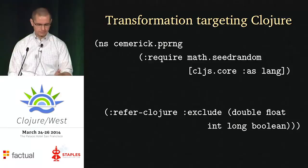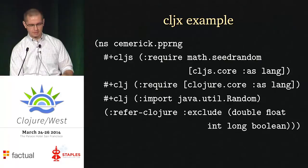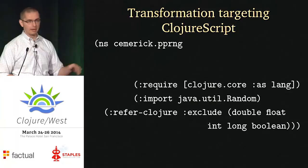So when you transform that input to target Clojure, we're going to bounce back and forth, and you can see very clearly, I mislabeled the slide. This is targeting ClojureScript. So it's stripping out the forms that are labeled as targeting Clojure and leaving only those that target ClojureScript. And likewise, when targeting Clojure, it reveals the obverse.